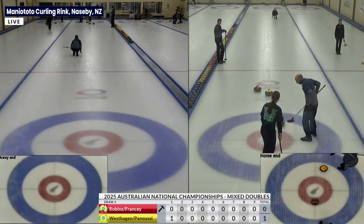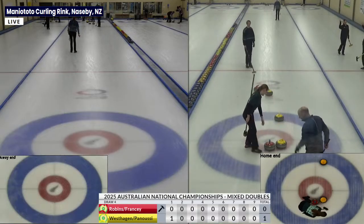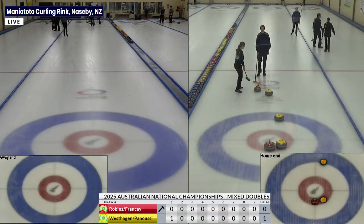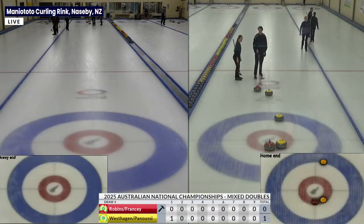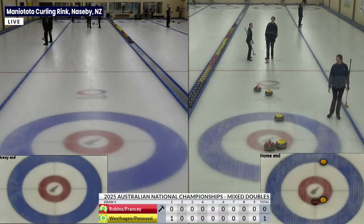Gent's coach coming down and just tapping the yellow very nicely to rest against the red in the house against the button. Both of them in the 4 foot.